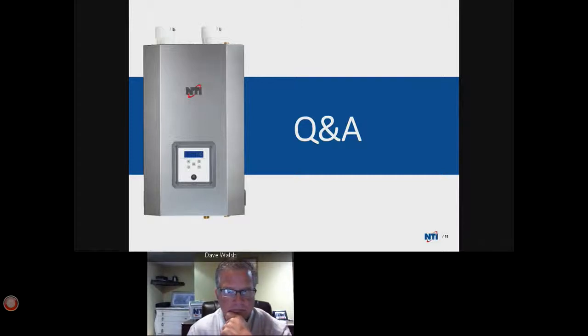So is the water volume of the FTV in the middle of the Cermeta and the TFT? It's very close to the TFT.